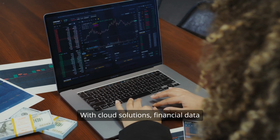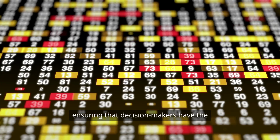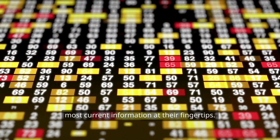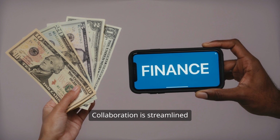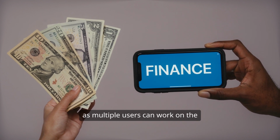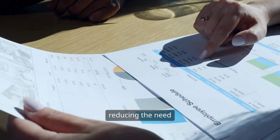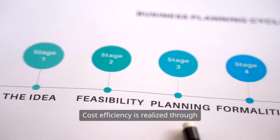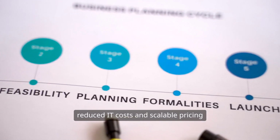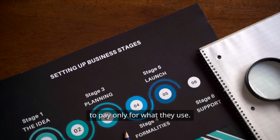With cloud solutions, financial data can be accessed anytime and anywhere, ensuring that decision-makers have the most current information at their fingertips. Collaboration is streamlined as multiple users can work on the same financial document simultaneously, reducing the need for back-and-forth communications. Cost efficiency is realized through reduced IT costs and scalable pricing models that allow businesses to pay only for what they use.